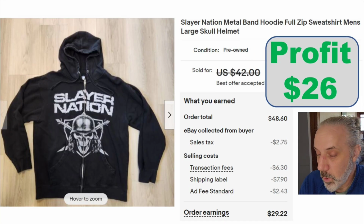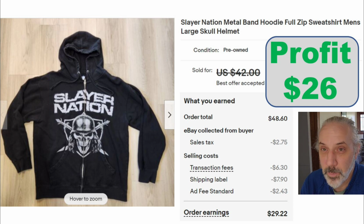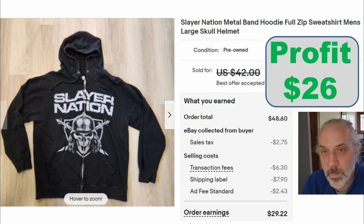This is also another pretty cool find. I think I actually featured this item in one of my Goodwill Bins haul videos. Slayer Nation hoodie. It has the skull on the front, which is a pretty cool graphic. That's the main reason I picked it up, was just for the graphics. And then I was pleasantly surprised when I saw the comps. So this buyer was all in for $48.60. eBay paid me $29.22, and I got a profit of $26. And I had this item in my inventory for 1.5 months.